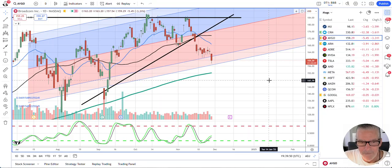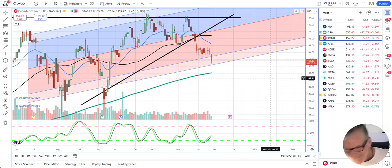AVGO, Broadcom, down into the pink zone of the uptrending LRC. Is this a buy? No. Not yet. Not yet. So here's the problem with this chart.